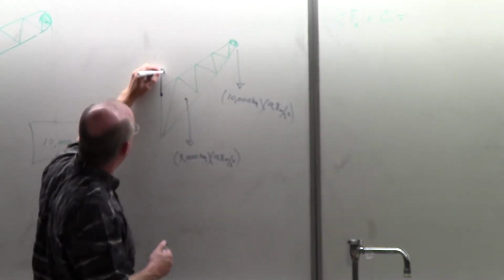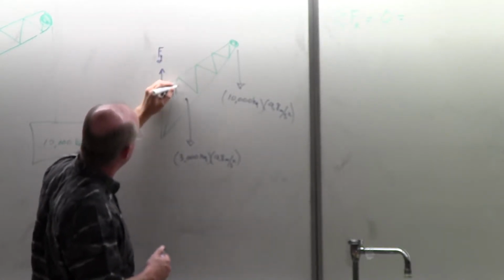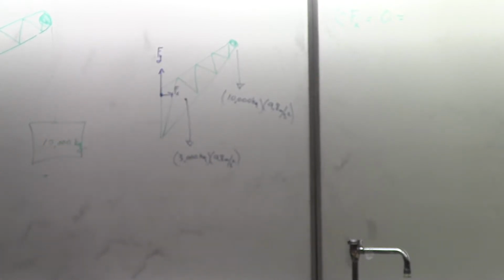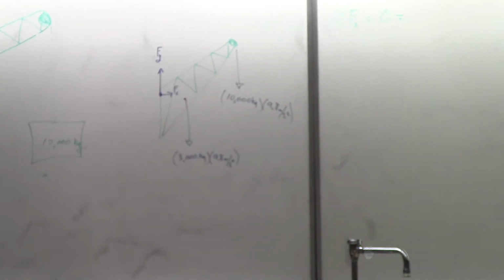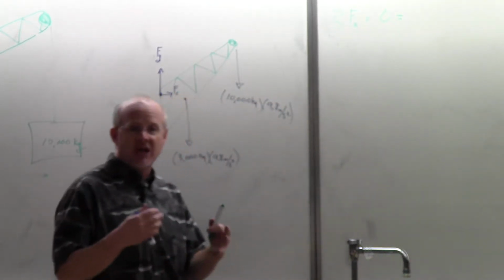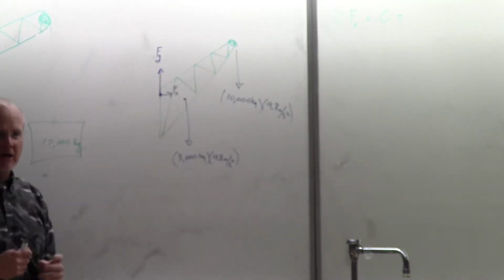So the best way to handle that is to say it would have components. It would have so much up and so much horizontal. Now, if you really thought ahead on this one, you might even want to label Fx the other direction. But for the sake of just working out the problems, and when I solve this, I bet the force Fx is really this way. Why would I say that?